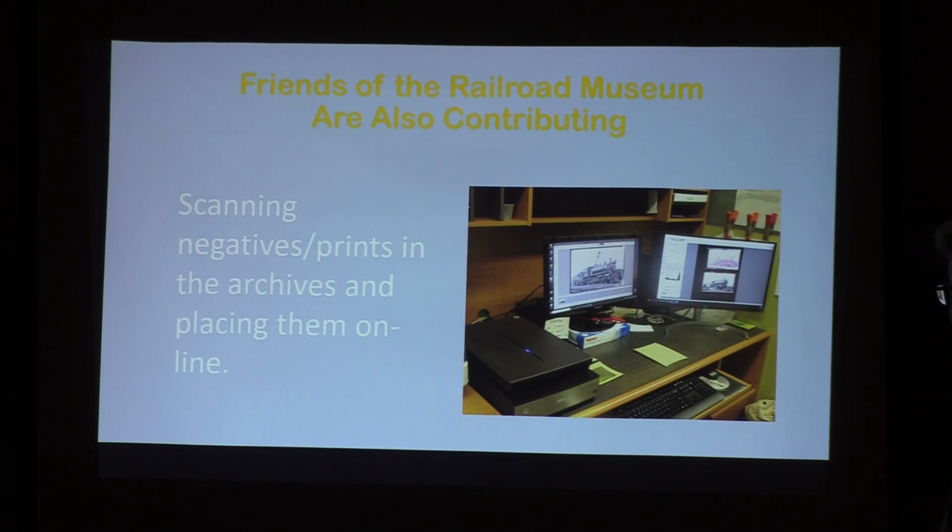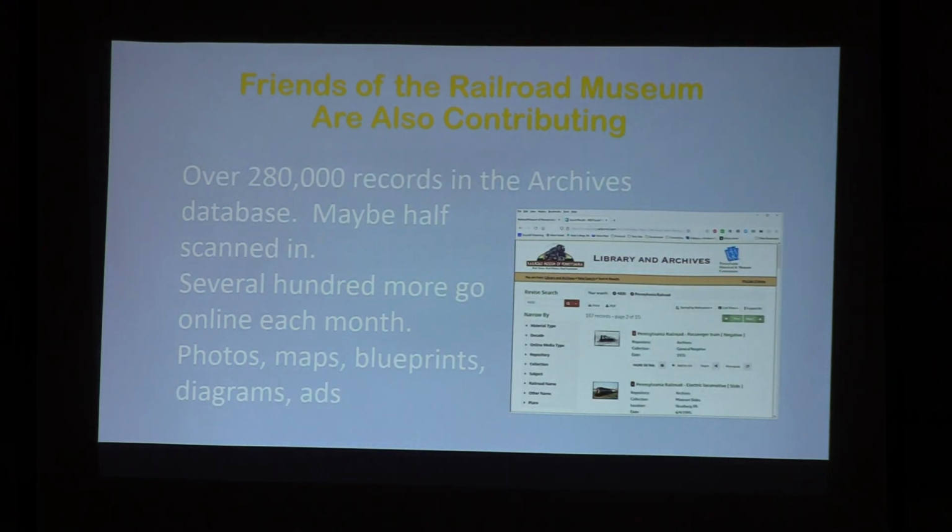And ultimately, we will send a lot of that stuff up where the public can see it on the Pennsylvania Railroad Museum webpage, which is paid for by the Friends of the Railroad Museum. And the fancy database that allows us to sit there and search for these photographs and charts and timetables and stuff like that on here is also paid for by the Friends of the Railroad Museum.